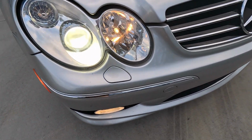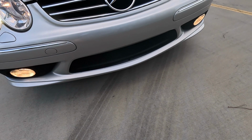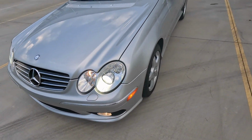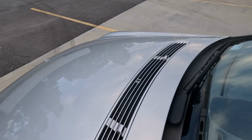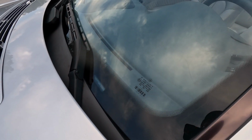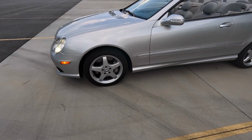You can have a few rock chips there, a couple down here, but that's impossible to avoid. I'm just trying to nitpick here because the car is so clean. I can't just say it's perfect, but the paint's in excellent condition, no clear coat failure. The car has been garage kept its whole life. It has factory glass all the way around, and there's that nice blue tinted glass you get from the factory.